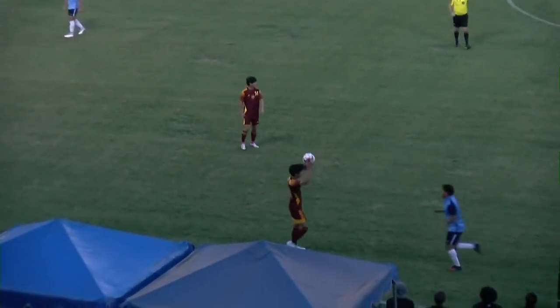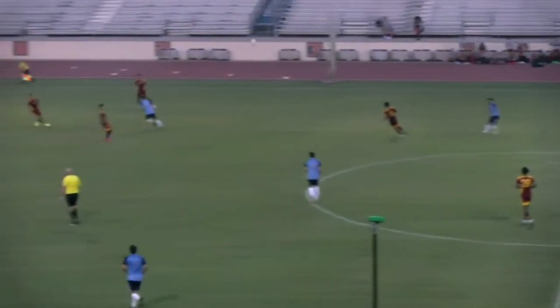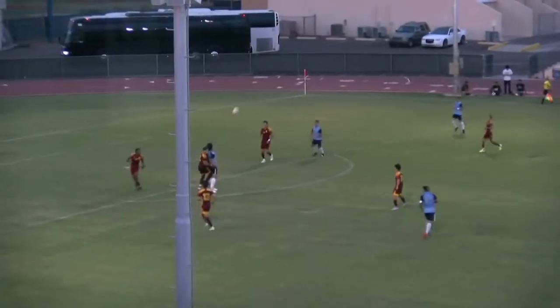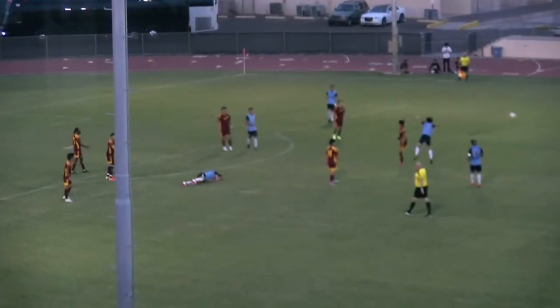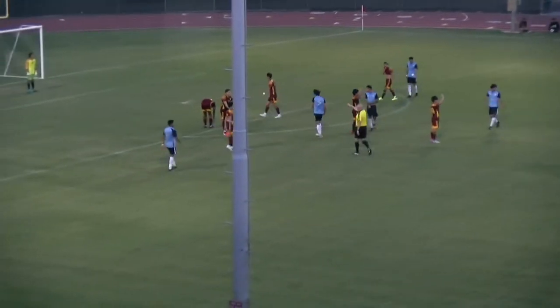A through ball goes all the way through. Nick Kanina steps forward. Played up. And that is going to be out off of Makaricha. So a throw coming with 2:37 to go. Well, they called it a foul on Terry on the high boot. And a foul at the top of the box, a dangerous free kick spot.